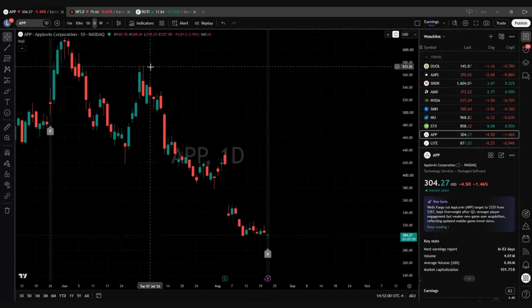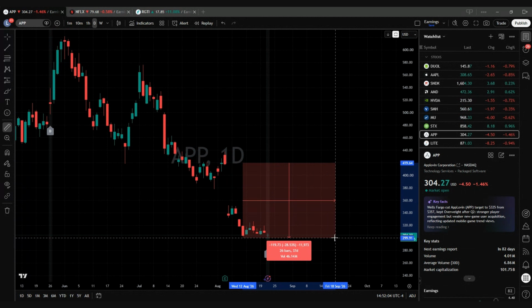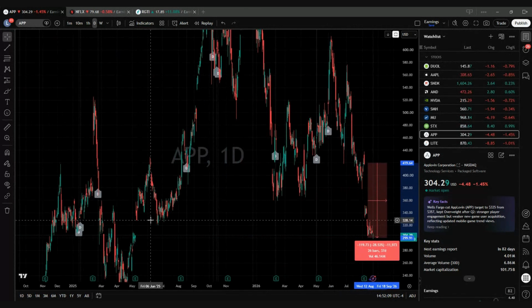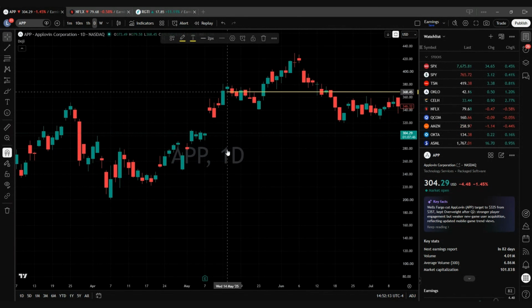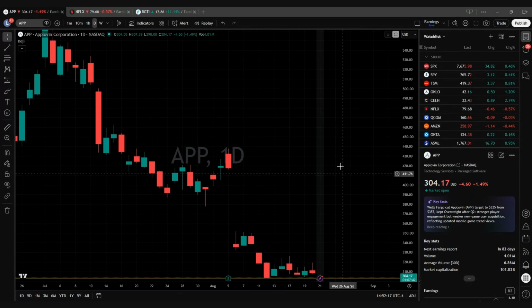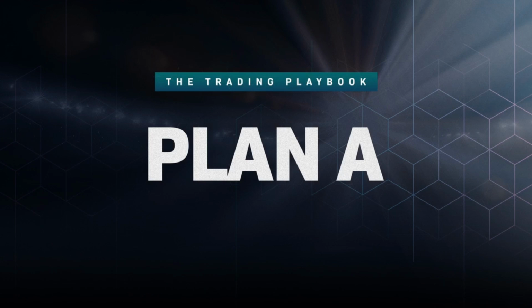So we can see that price came down, broke off of earnings, fell down, sold, made new lows, 28% down from those earnings levels. And look where price went to. Look at this beautiful level right here, this gap fill, which we covered in an earlier video. But gap fill after earnings, into a doji. For me, this signals that there could be a reversal next week. So this is plan A.